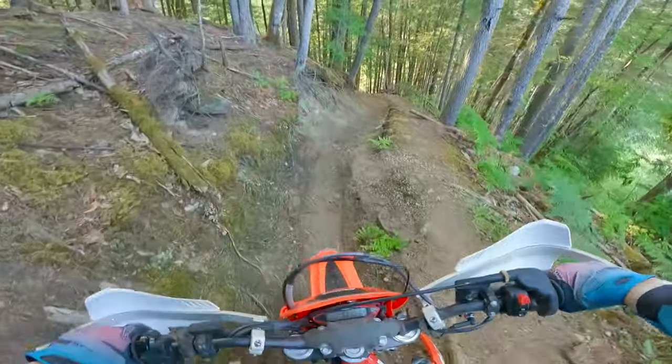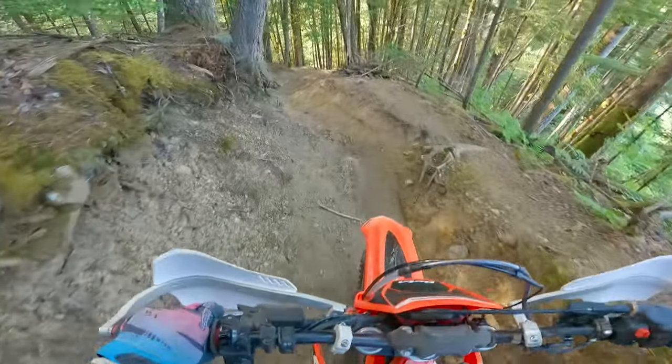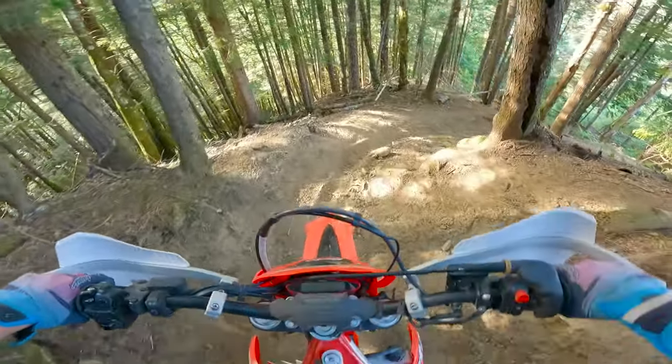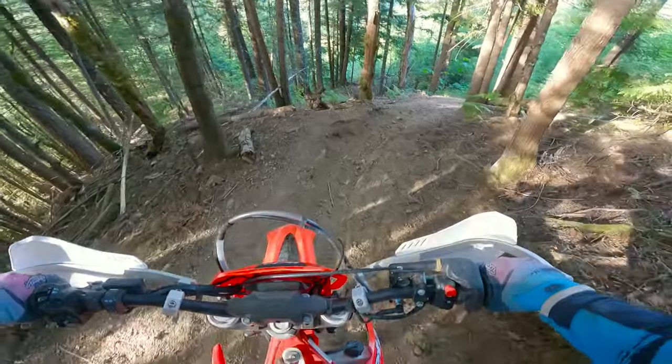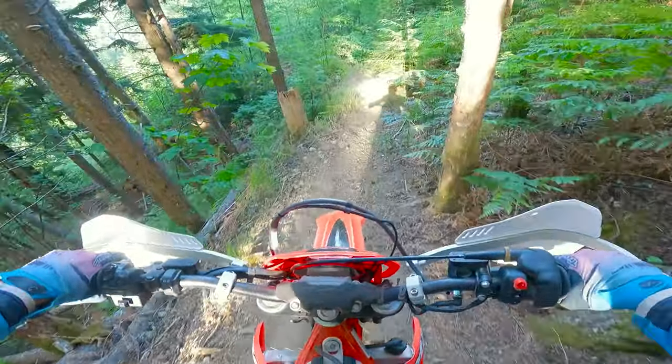Oh boy, it's going to be a good one, so make sure you guys stick around. We're on for one heck of an adventure. Yes, this hill looks just as steep as you might think it does in the camera. That's a hill climb.